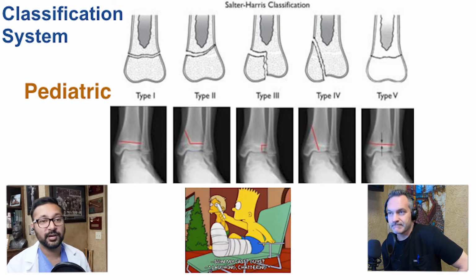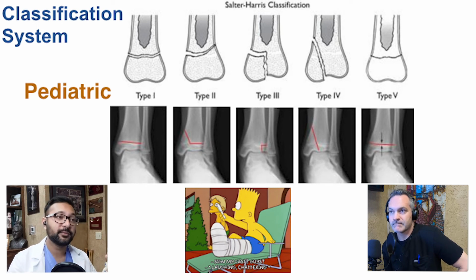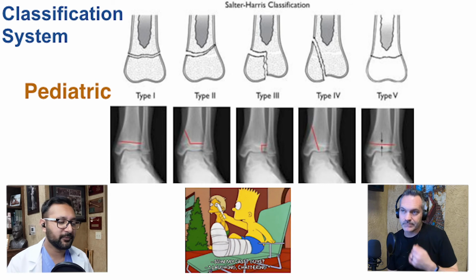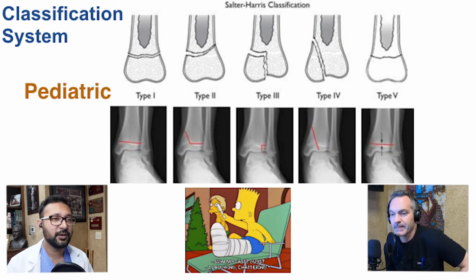Yeah, and same thing when we're talking about going in and fixing these patients. If they have a fracture that violates the growth plate, we try to put the fixation away from the growth plate. We're trying not to go across the growth plate. I think the rule of thumb is if you're doing anything fixation-wise that violates the growth plate, use K-wires. Right, smooth K-wires that don't cause compression.